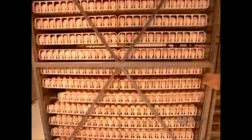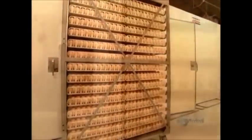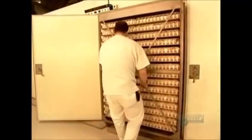Hatchery workers transfer the eggs onto special trolleys, then roll them into the incubator, where the temperature and humidity level mimic natural conditions. The egg yolk, egg white, and shell all nourish the embryo. Every hour, the trays shift 45 degrees to the opposite side and back, simulating how hens turn their eggs while waiting for them to hatch.